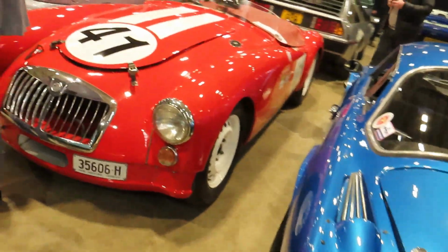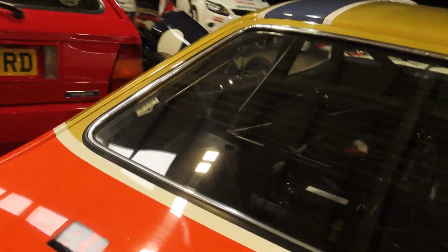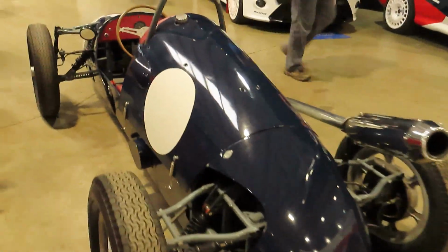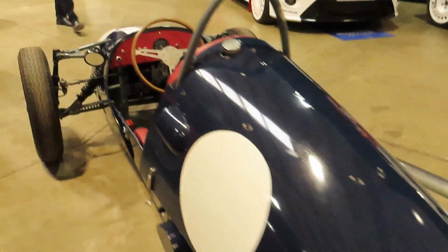Also got a racing MGA. There's a DeLorean over there. An Evo. Now what is this over here? I believe it's some form of Capri. Got an Integrale, a little Cooper I presume. I'll have a look at this first. Gosh, it really is a skeleton of a car, isn't it?